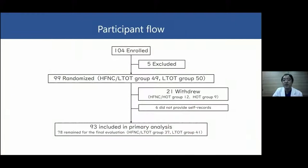On this slide, you can see the flowchart of this study. We initially enrolled 104 patients, but excluded 5 owing to a lack of study treatments, resulting in 99 patients randomized. 6 did not provide self-recalls, so the number of participants in the HFNC and LTOT groups was 47 and 46, respectively.